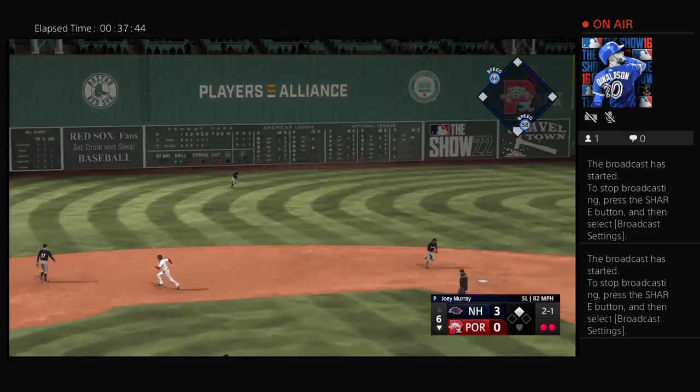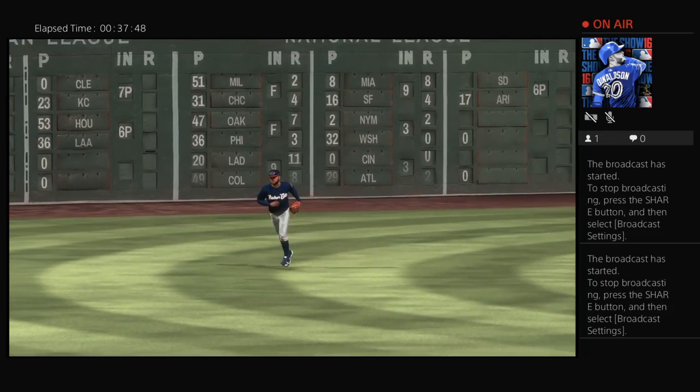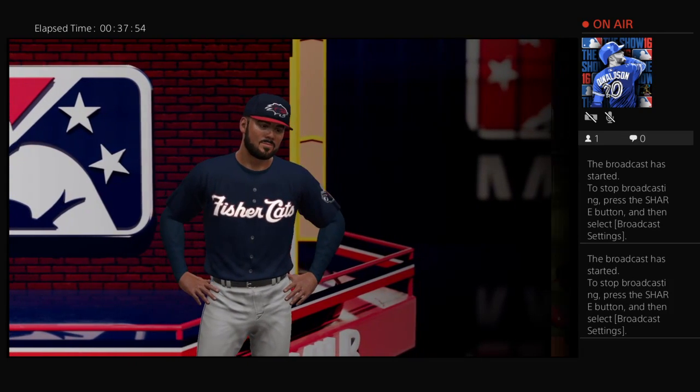That one drilled to left field. Full extension, makes the catch. Great diving catch to end the inning after the pitcher battles through a tough one. That'll fire up the dugout. Time to go hit.